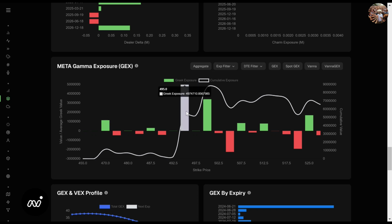We could, however, just waffle between 495 and 500. Doubt that's going to happen. Meta moves a lot more than that. But what I would really like to see is it get up here into this range. Our biggest pull for this week is 505. So if we dip too far below, then we can target 505.